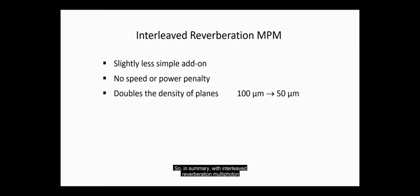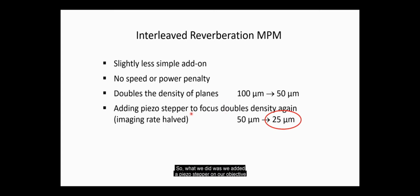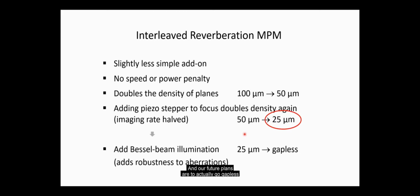So in summary, with interleaved reverberation multiphoton, we can achieve a 50 micron interplane separation. But we thought even that was a little bit too wide. So what we did was we added a piezo stepper on our objective so that we dithered the objective up and down by only 25 microns. This halves the net imaging rate, but now we achieve a 25 micron interplane separation. And our future plans are to actually go gapless by introducing quasi-Bessel beam illumination. And as a benefit, this adds robustness to aberrations. So that's our future plan.